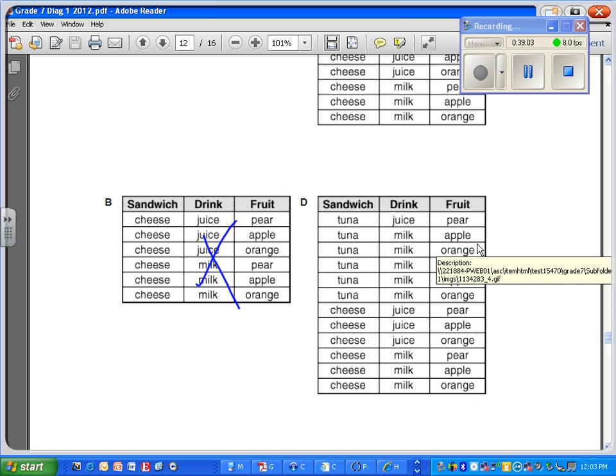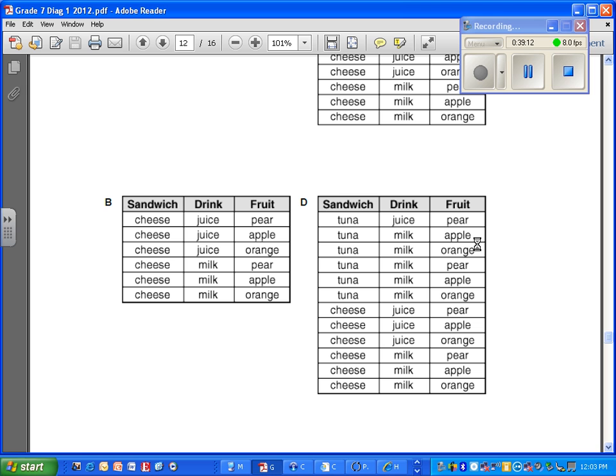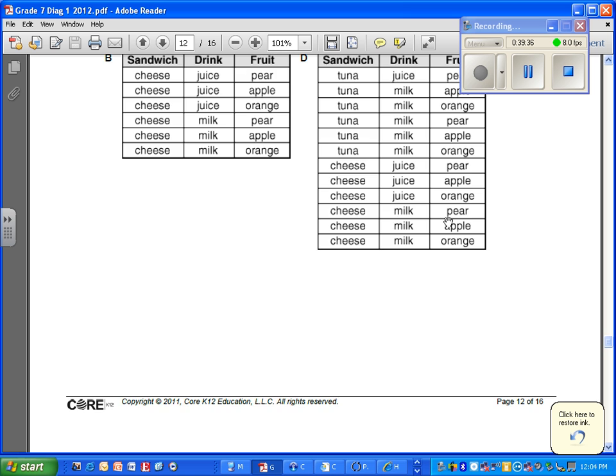And then let's see what's wrong with the letter D. Oh, we're missing some juices here. So we've got a milk and an apple, and milk and an orange. We have that duplicated. So, nope and no. All right, that's a supporting standard on 23.